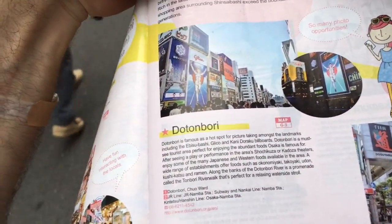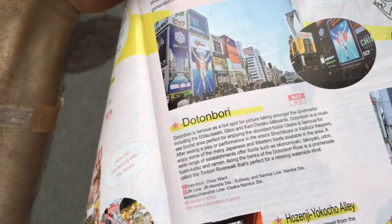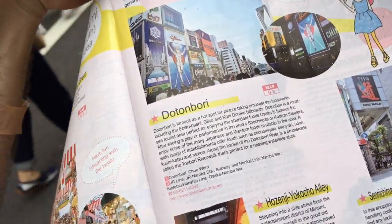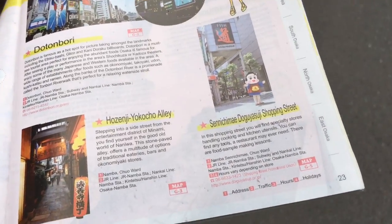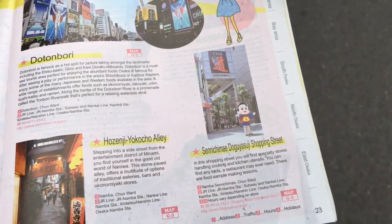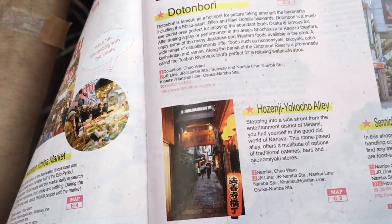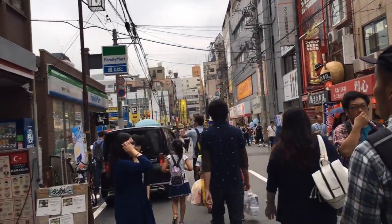We already went through Dotonbori, the famous Glico and Kanidaraku billboards, landmarks, Tonbori Riverwalk. Doguya Suji, we already went through that. You can take food sample making lessons. Oh, this sounds interesting. Kozenji Yokocho Alley. That's like Yokocho Alley in Shinjuku.